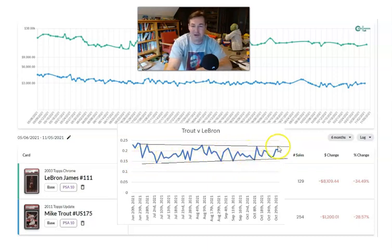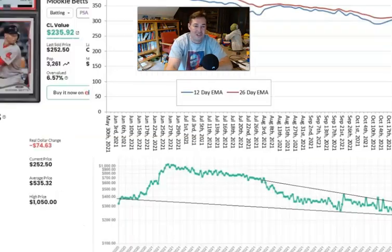We've seen there's been some outperformance from Trout as of late, as LeBron has come off a bit here. But maybe it is time, as you get nearer to the top of the range here, for LeBron to pop a little bit. And so Mike Trout has had a decent pop from that $2,600 to that $3,000 level. And we'll see if LeBron gets a little lift off of support here.